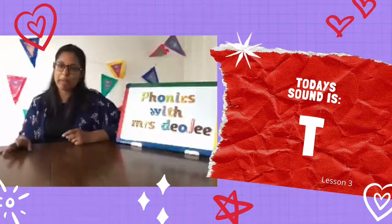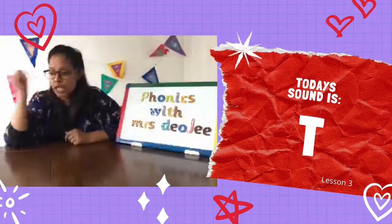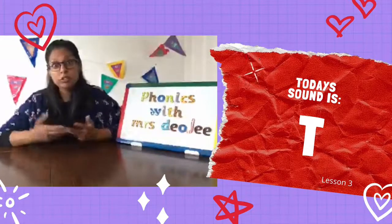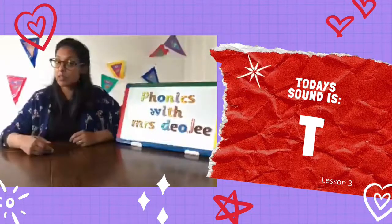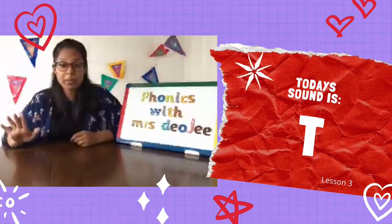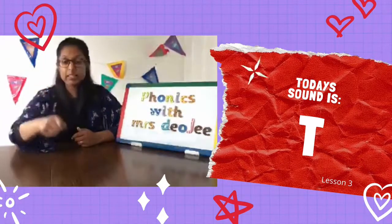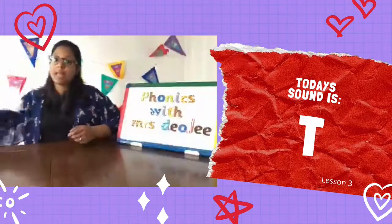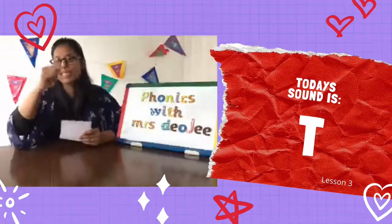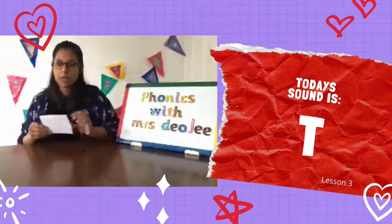Now, remember the first thing that you do when you're in my phonics class is you need to remember the sounds that we have been learning so far. And lucky us, we've already learned 2 phonemes, 2 sounds already. So we're going to play a little game called I Say, You Say. I'll show you a phoneme and I will say it first, then you will need to say it. Do you get how the game works? It's quite easy. Here we go.